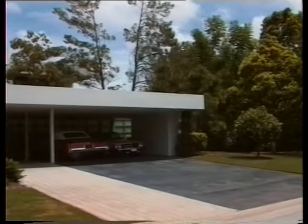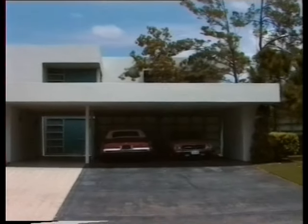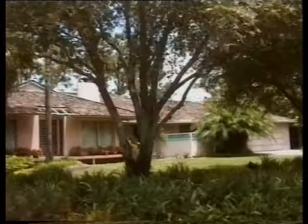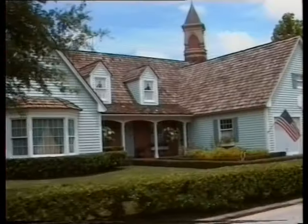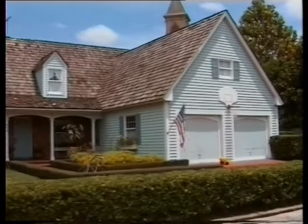Now, all these houses have been used in some sort of production, be it commercial, motion picture, or television show, like the house of Rue McClanahan and Estelle Getty. That's where it looked like they lived for 7 years, but that was just the exterior of the house. The interior shots were filmed elsewhere. And speaking of dogs, no street would be complete without its very own guard dog, and ours is no exception.